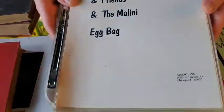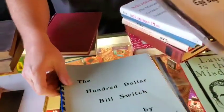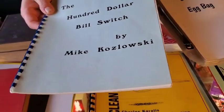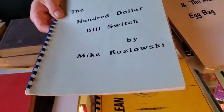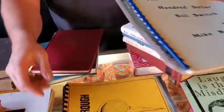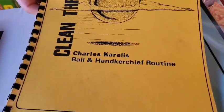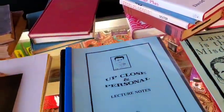Ken Brook and Friends, The Malini Egg Bag, The $100 Bill Switch, Mike. That could have come out bad. Because I'm not even going to say that. Clean Through by Charles Corellis. It's hard to read these upside down.